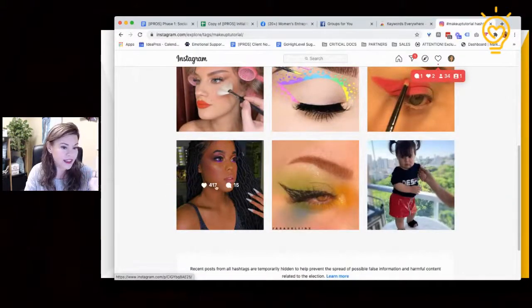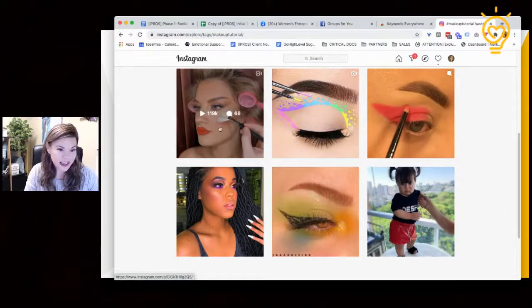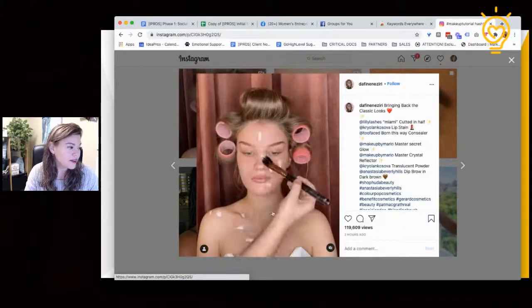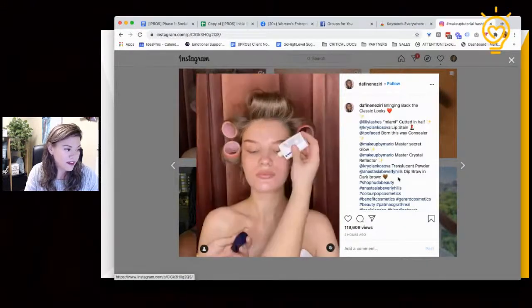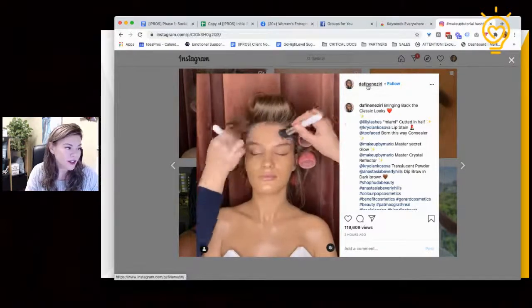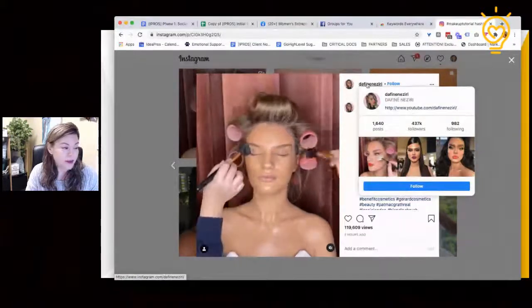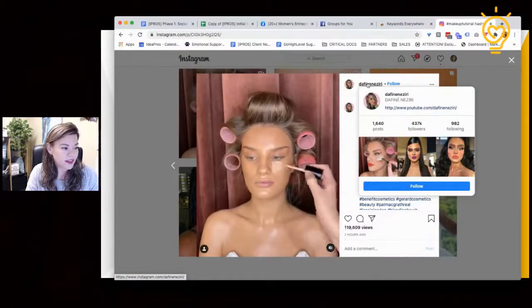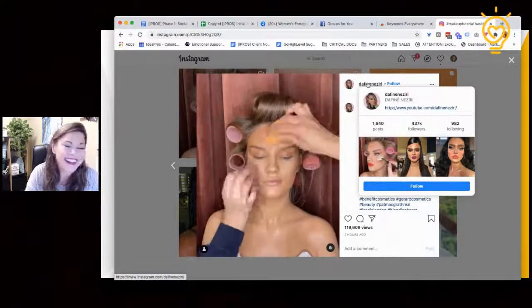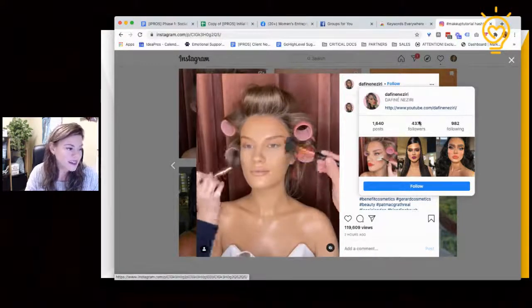What I'm looking for is a high number of hearts, and then possibly a high number of comments. And sometimes you'll find, like this one, 119,000. So somehow this profile is getting a lot of extra traffic. If I wanted to, I can go to that person's profile and check out their stats, right? 437,000 followers on this profile.